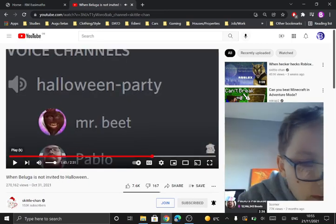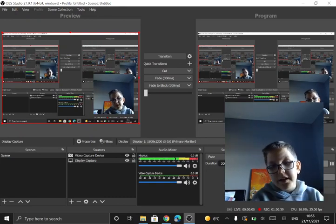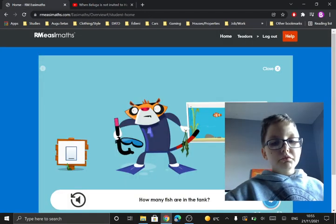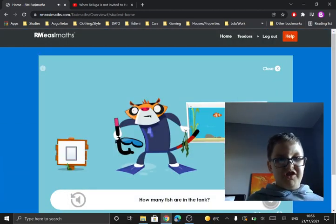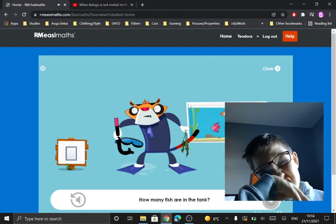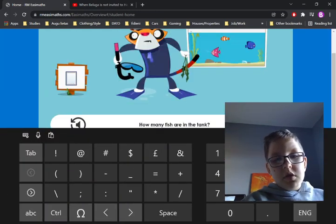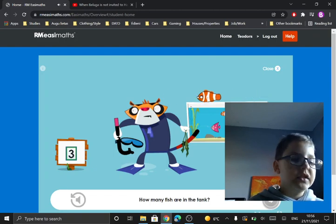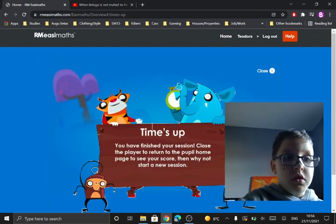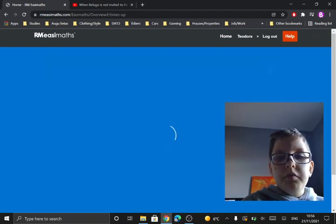Okay, right, it's time to play our maps. 3, 2, 1, go! Just stop! That's not right. Oh, come on. Look carefully. How many is 2 fish and 1 more? There's three. Fantastic. Two is three.